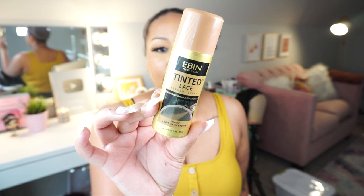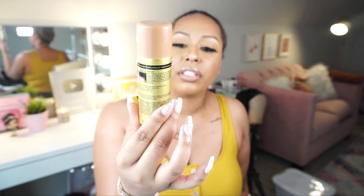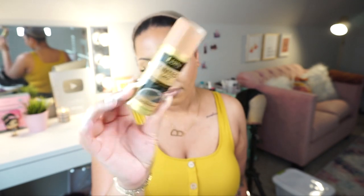So this lace is too light for me, but I do have my Even tinted lace spray here, and I am using the skin tone light warm brown. So that's what I'm gonna use, as well as my foundation, to make it work for me. And that's what a lot of other people do who have deeper complexions. So the lace is light, so you're gonna have to manipulate it if you are my complexion or darker.